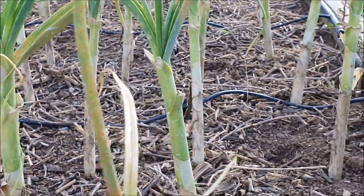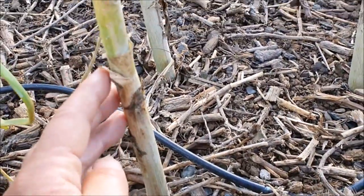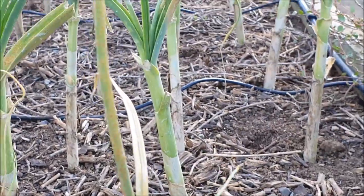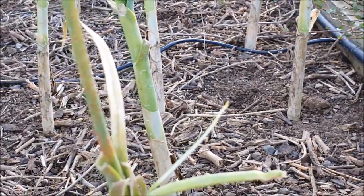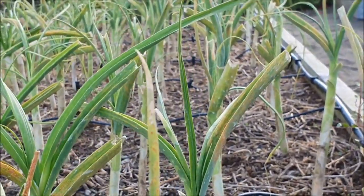Normally you tell that's right by the lower third of the leaves going brown and starting to dry off, and that's how you know it's ready. But I've already cut them off, so I don't want to miss the moment when they're actually ready. So I'll just have to do a lot of sneaky squirrel checking. Alright, so hopefully we'll make it to the harvest with some decent bulbs.